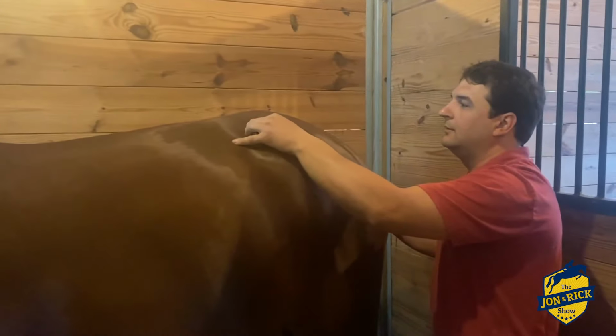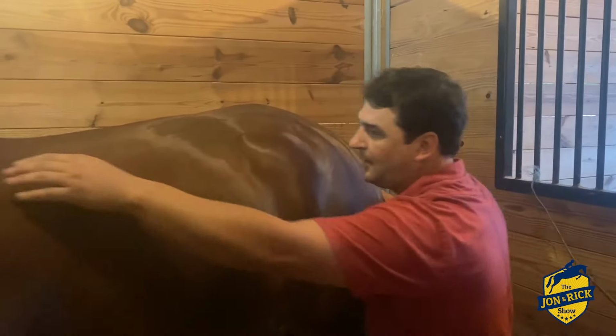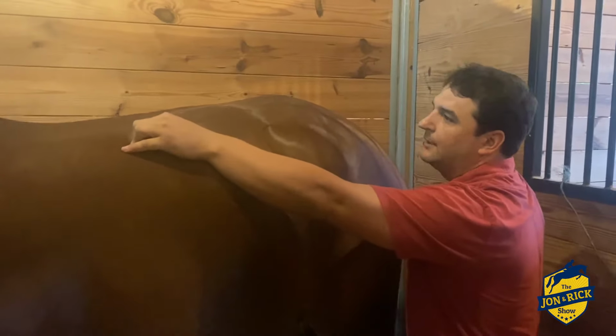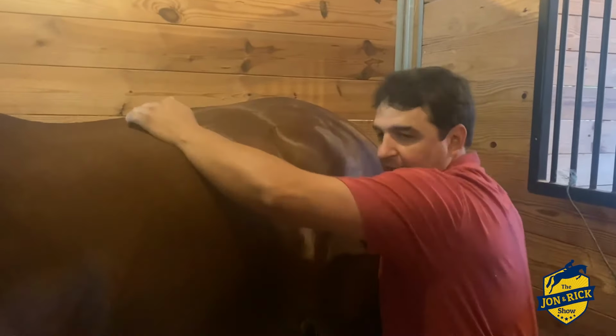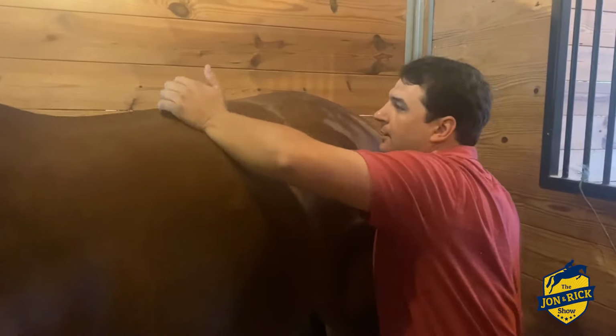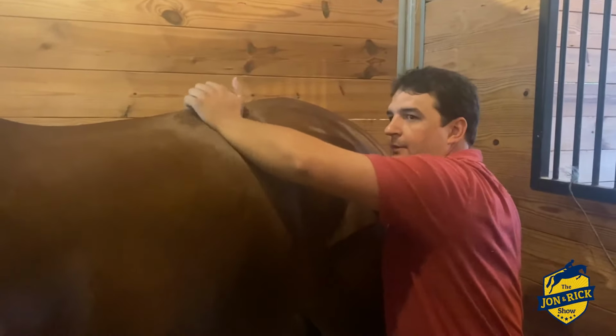If people are in Ocala or basically the southeast, is that your region? Yeah, I come up into this area, up into Georgia. I go out to Nashville a few times a year for a couple barns. But mainly down in the Florida area.